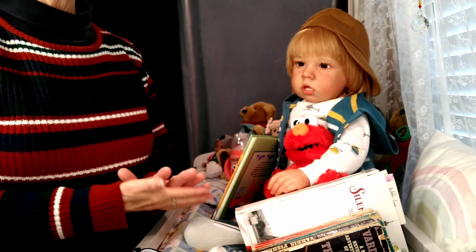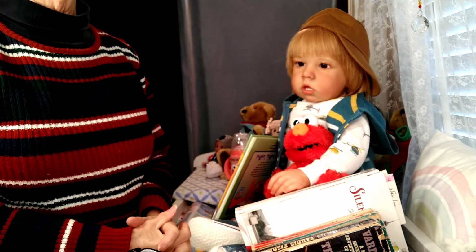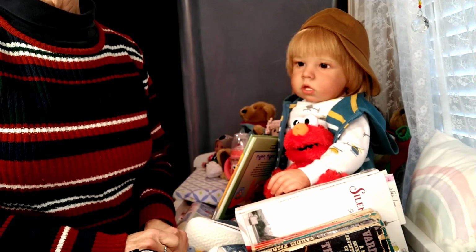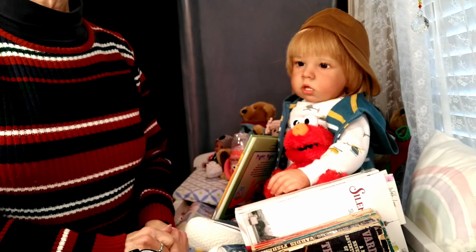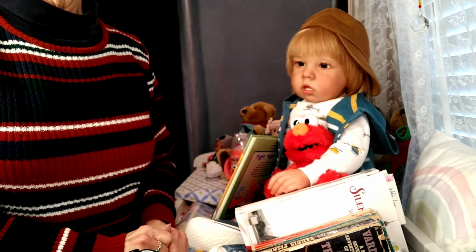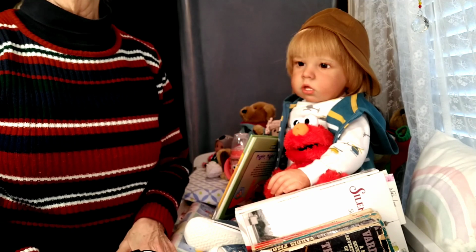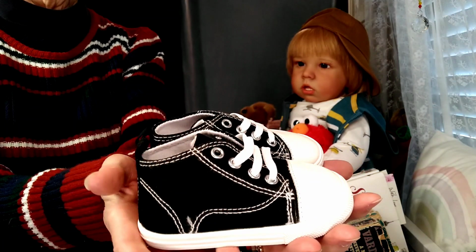And I haven't bought outfits in a long time for any of my babies because they just have a lot of clothes, starting from newborn size all the way up to size 12 months. Actually, it goes up to size 18 months, but anyway, I wanted to show you the shoes. I bought quite a few pairs of shoes for him, and this is the first pair that I found.